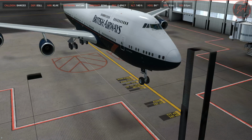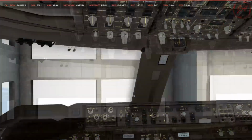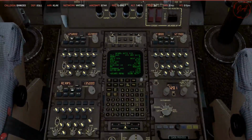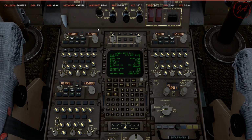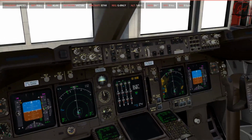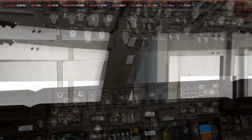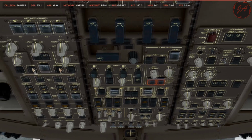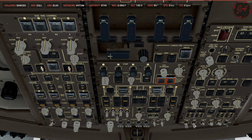I'll do. Set the parking brake. Bring over the APU generators. Shut down the engines. 11 hours 22 minutes total block time. Fuel pumps can come off. And the beacon lights can also come off as well.